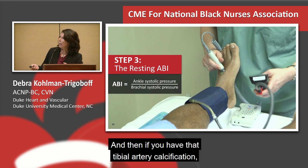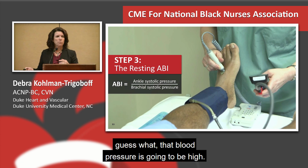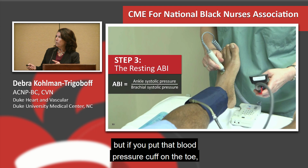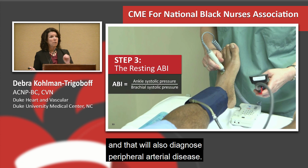And then if you have that tibial artery calcification in those diabetics, because it doesn't compress, guess what? That blood pressure is going to be high. So that's the flaw of doing ABIs in diabetics. But if you put that blood pressure cuff on the toe, then you can get a toe-brachial index, and that'll also diagnose peripheral arterial disease.